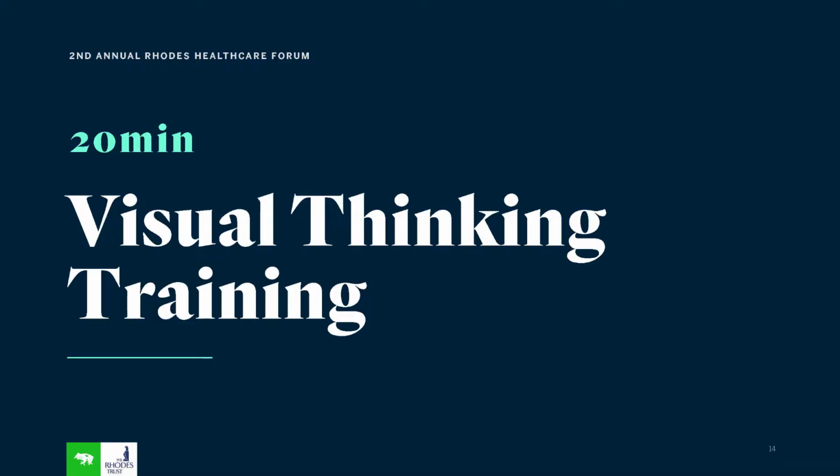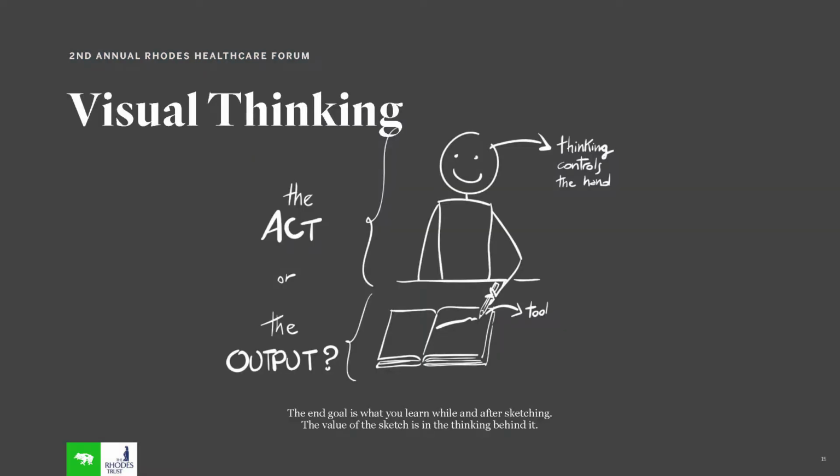About visual thinking, what is it? It's essentially sketching as a way to visualize the idea you have. It's more important the act of doing your drawing. The most important thing is your thinking. So it's not about the quality of your drawing, it's about your thinking behind the drawing.